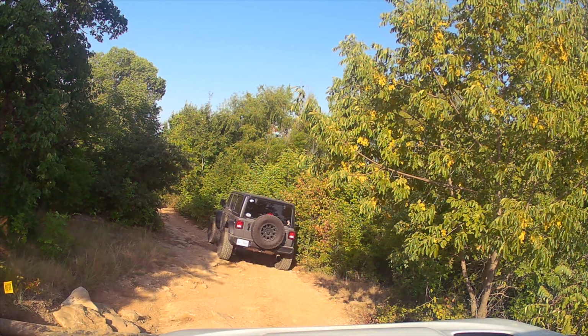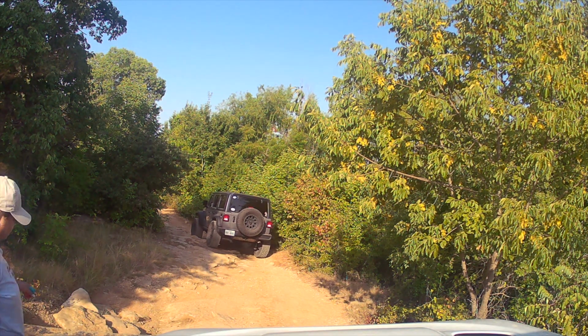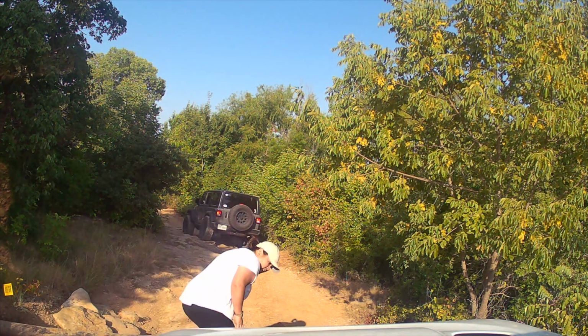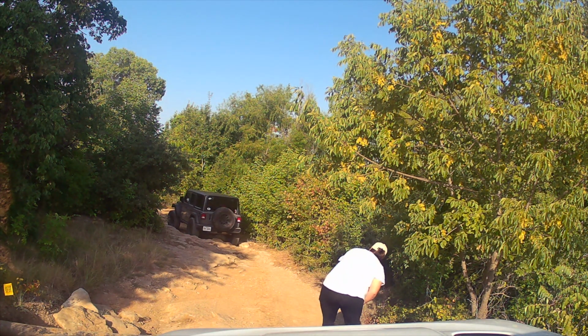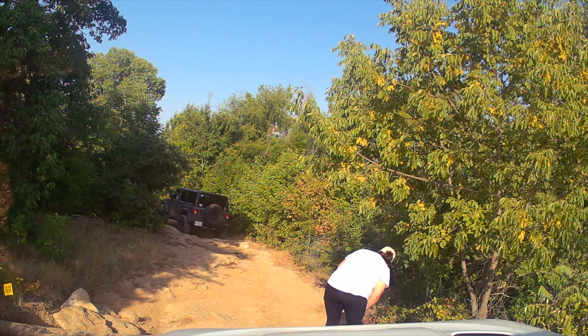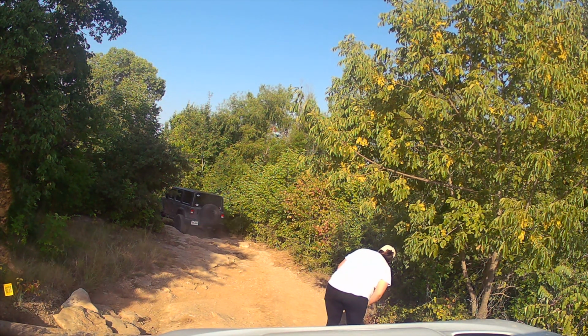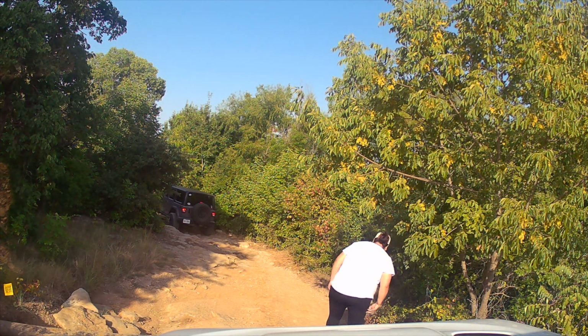So this is her very first time ever taking her Jeep on the dirt. So she was very brave and went first. Look at me there. I'm so nervous about taking my Jeep through this line. And this was our very first trail we went on. She clears everything just fine, but my Jeep is not lifted.